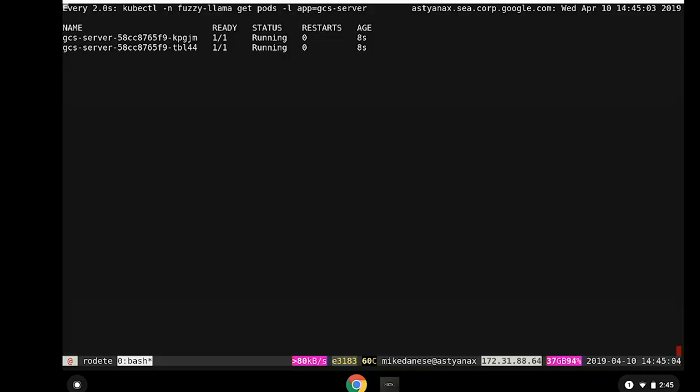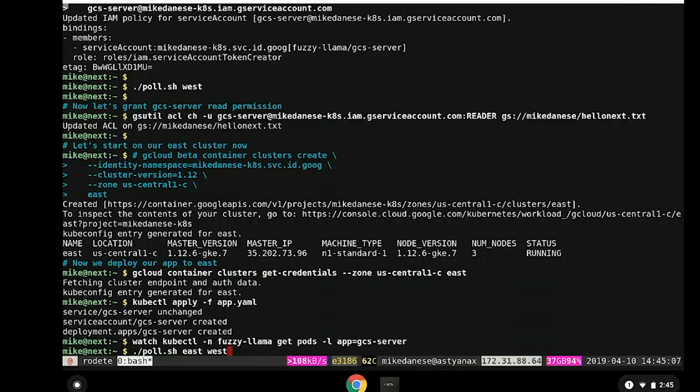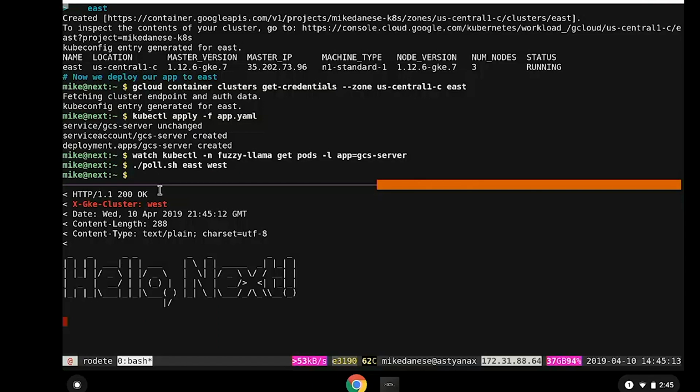Looks pretty good. And then what I'm going to do is pull East and West at the same time. So as you can see, this one hit West, that one hit East. So both my applications are able to read that GCS object. The reason we didn't have to add any ACLs to set up the Eastern cluster is because both clusters are in the same identity namespace. So Google authenticates them as the same service account.